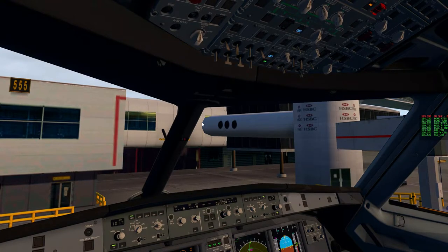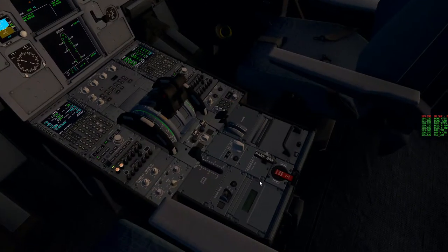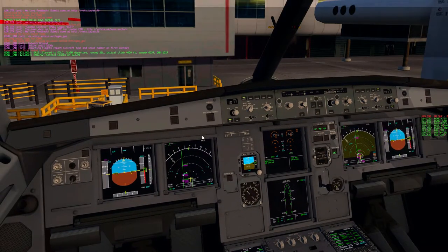Radio 7147 request. So, with that, we are ready for the before-start checklist above the line. Preparation completed. Cabin signs are on, auto and armed. Windows are nav mode. Fuel is released with 6.4 tons. Baro is 1017 times 3. And parking brake is on. We now request push and start.